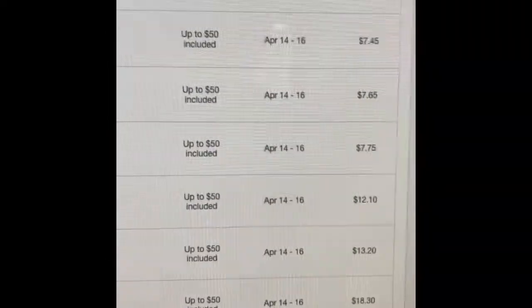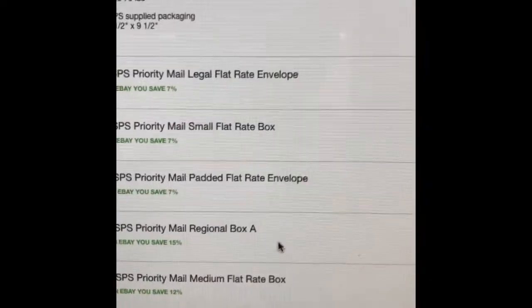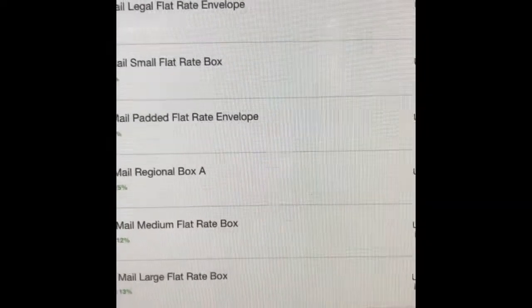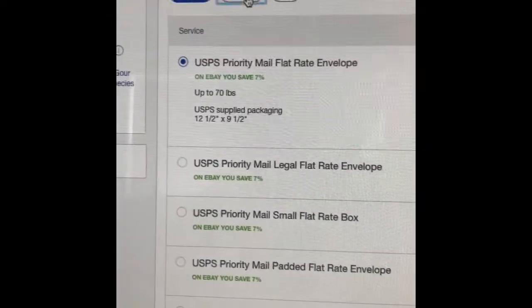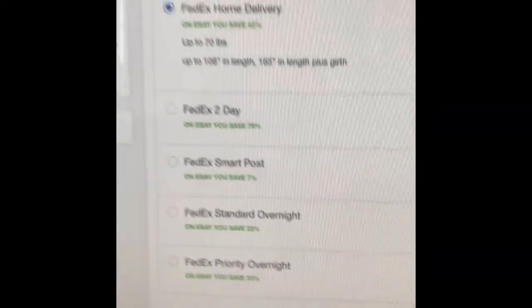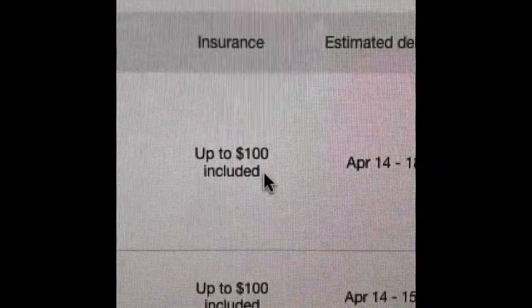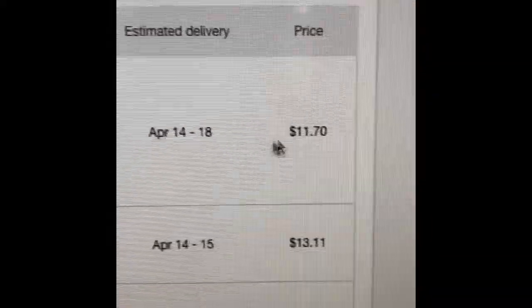If we spend 20 bucks, we're not making anything because the product sold for $20.90 and I paid $1.70 for the package. So our cheapest option here that would work is the regional A box. Gonna click over here on FedEx and see what they've got going on. And we've got FedEx home delivery with $100 of insurance, estimated around the same date that you promised you'd have it there by, for $11.70.